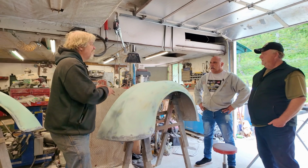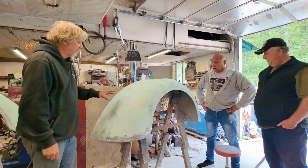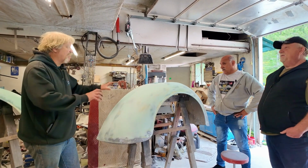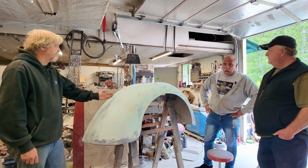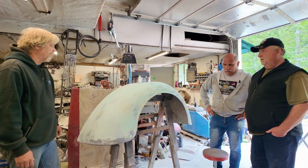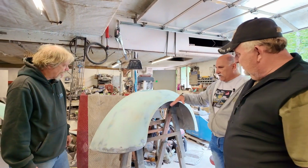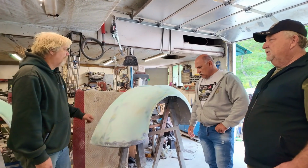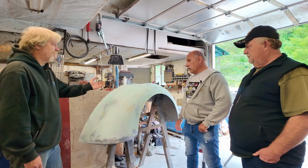This is a 1939 Dodge fire truck. Wow. These are the rear fenders. That's a big fender. Must be a lot of hours. Yes, let me tell you. These were widened about 6 inches to fit a dually. Check that out. So what have you done with it? Looks like you're doing some skimming or something. Oh yeah, I'm probably 30 hours in these two fenders. Ooh, they were banged up.